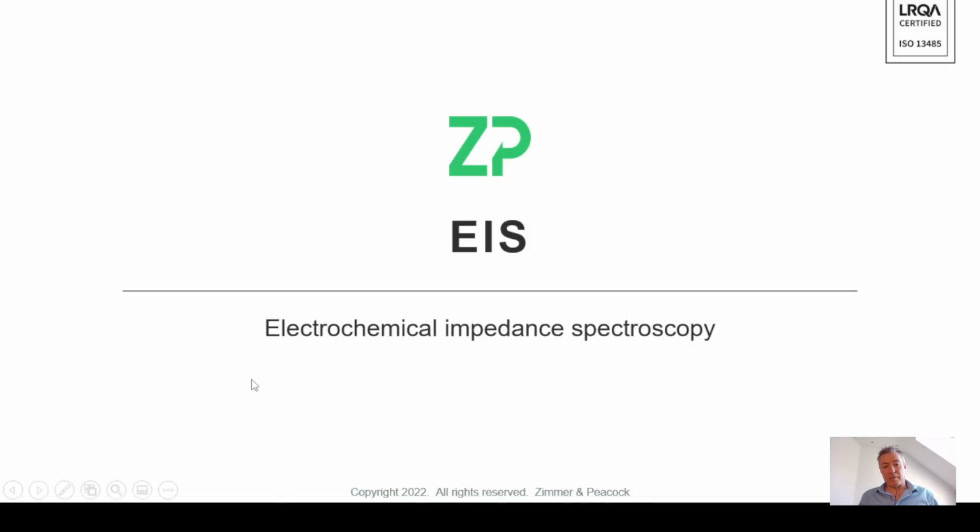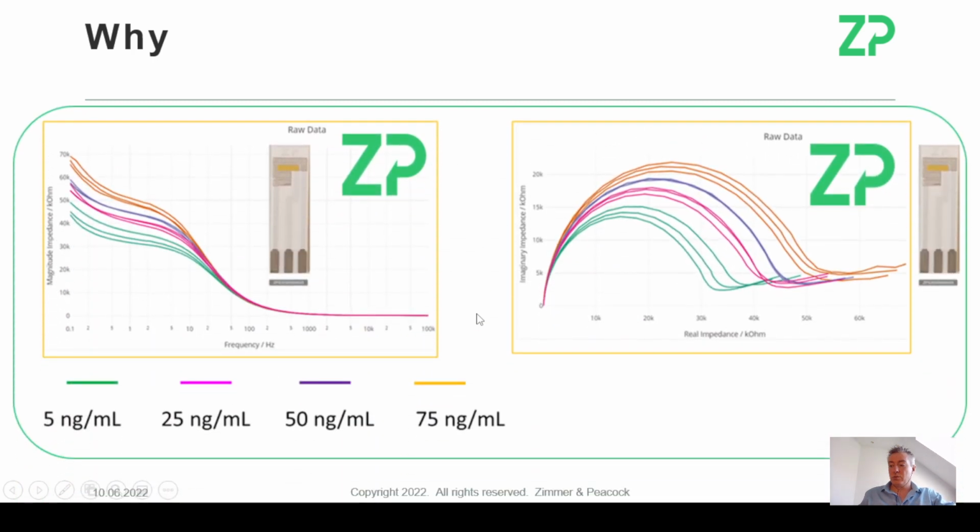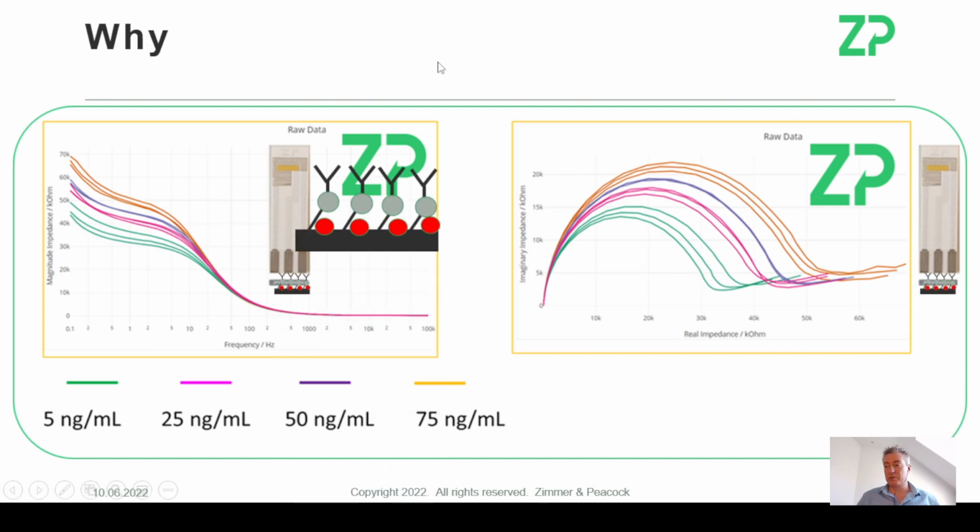Now, finally, I'm going to touch upon electrochemical impedance spectroscopy, but I start off with a question, which is why. The reason I start with that question is that impedance spectroscopy is too often taught from the perspective that it's intrinsically important and you should know about it. But I want to tell you why you should know about it. What I'm showing you here is the output of some impedance spectroscopy.